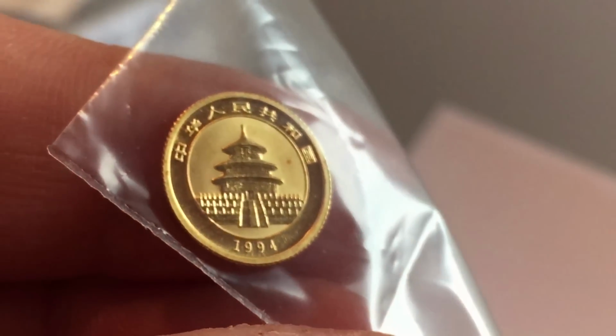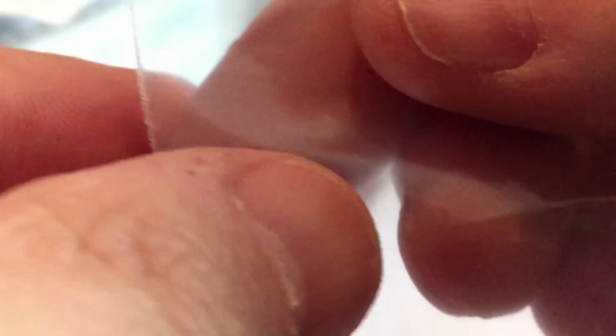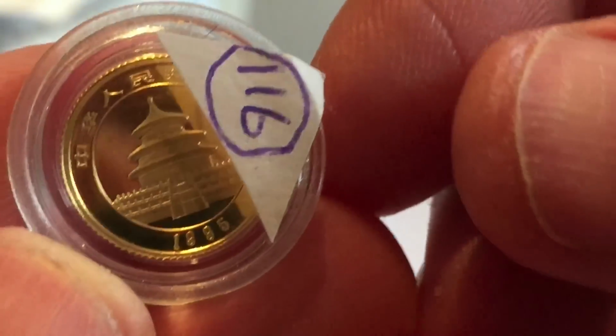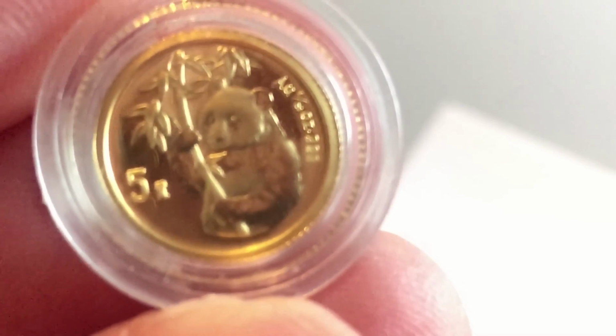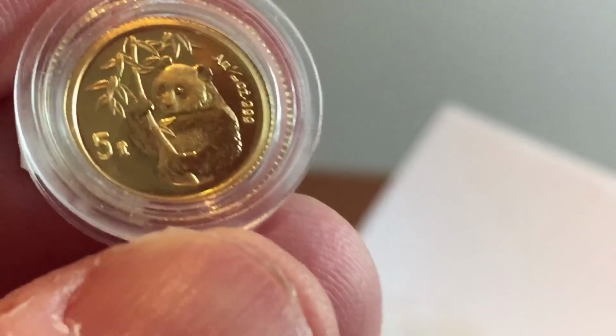Don't ask me whether that's a large date or a small date. I need a magnifying glass just to see it. I guess the NGC guys will work out which particular one it is when they grade it. This one is the best of them. I can't really see any red spot, but I'm probably going to have them look at it as well and see what they can do.